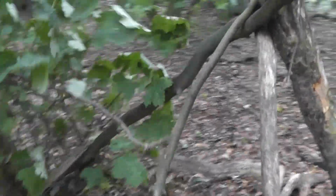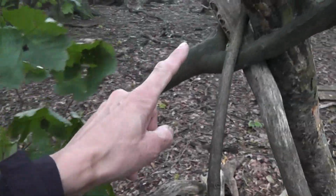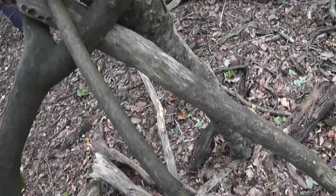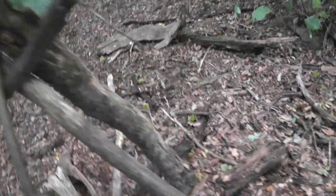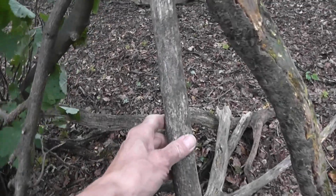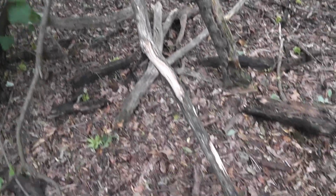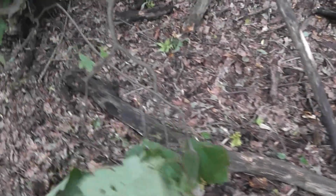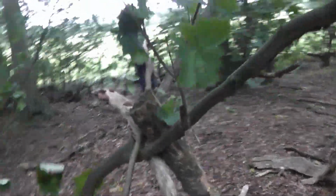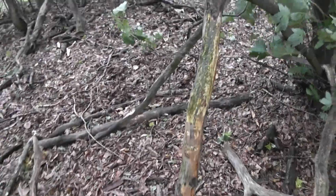So we've got main tree, fork, place stick, big branch, and then another stick wedged all together there. Cool. It's windy, proper windy. Cool.